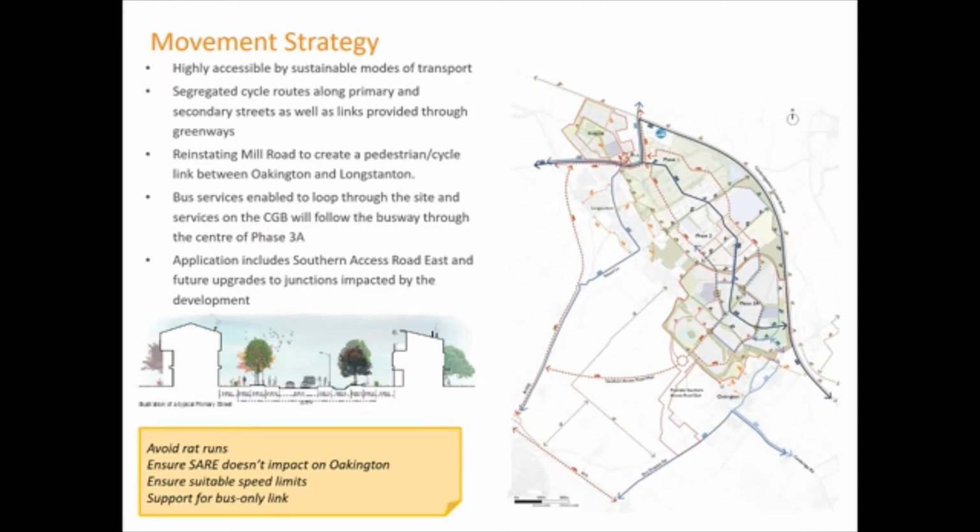We have set up a movement network that allows buses not only to come through the site on the CGB, taking that route and then going into the town center and into phase 1, but also having the opportunity to have local buses coming into the site in loops. We have retained the option to create a bus link between Oakington and Northstowe as well. And above all, we have tried to really make it accessible by bikes and pedestrians. That was the key priority, that people can get around easily on bikes and on foot.